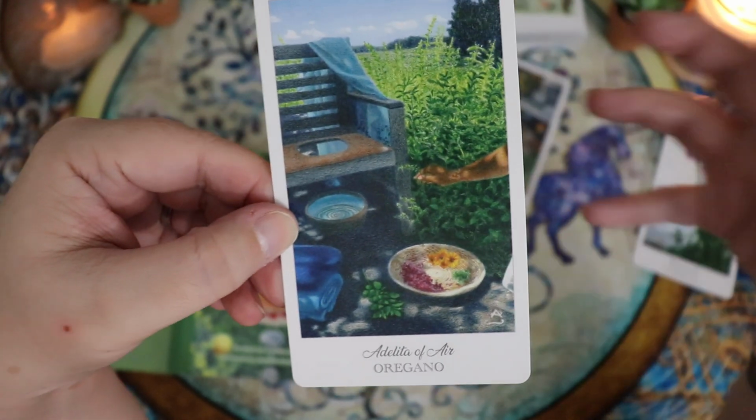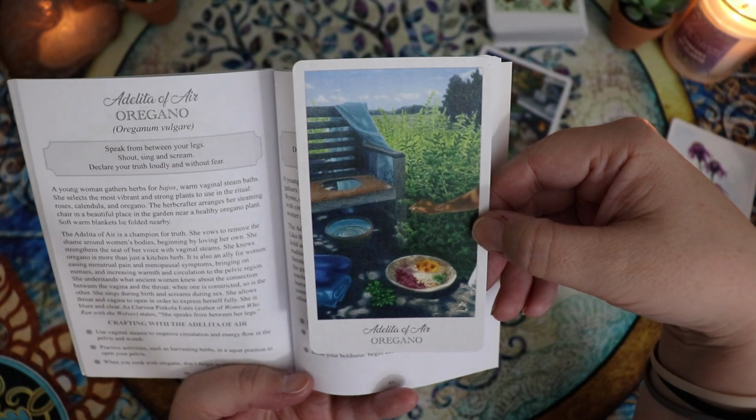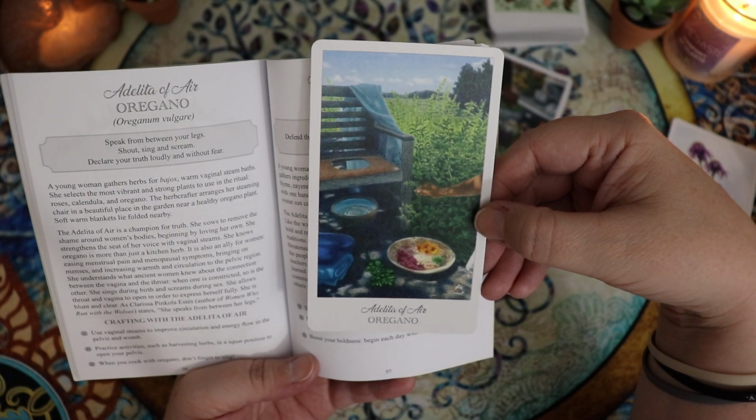So she is actually taking care of her yoni, basically. The Adelita of Air is a champion for truth. She vows to remove the shame around women's bodies, beginning by loving her own. Aww.